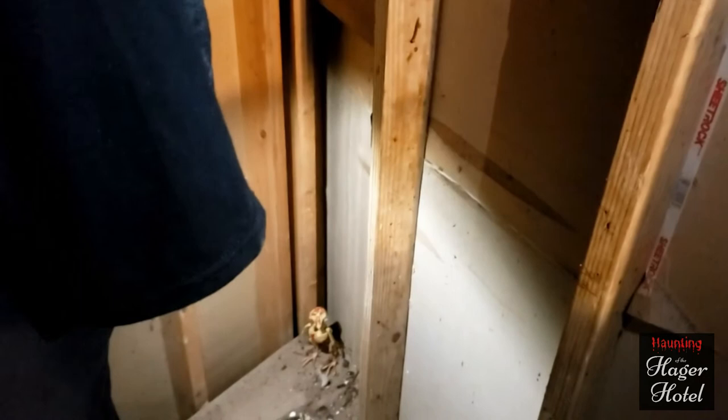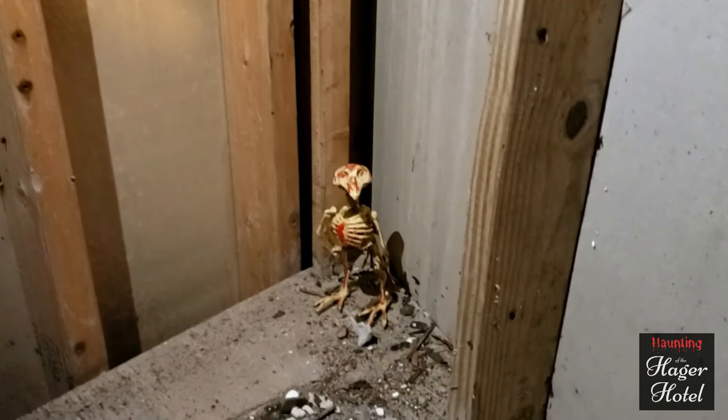So in the corner of the closet is this bird skeleton, and it's completely covered in blood. And the skeleton, it's not just laying there or anything like that. It's actually upright and just sitting there looking at us. And if you watch closely, the camera starts really freaking out when the camera operator gets close.